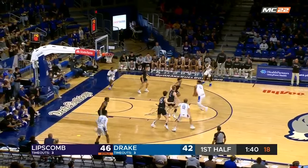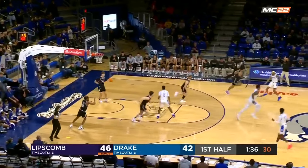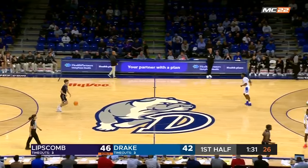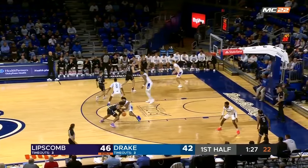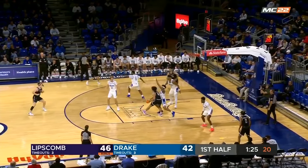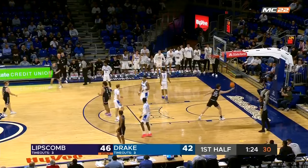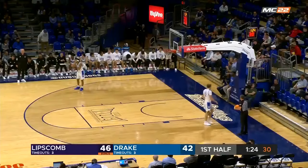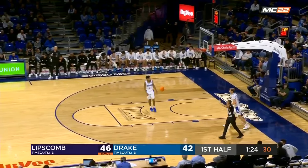DeVries against the smaller Boyd leaves it for Brody. Brody tries to slip a pass inside to Gibson, and it's a takeaway by McGinnis. Lipscomb has led for all but two points so far in this ballgame. Boyd travels. And a good defense that time for Garland, forcing Boyd to start his move to his right hand, anticipating him coming back. Forced Boyd to get to kind of his second move and shuffle his feet.